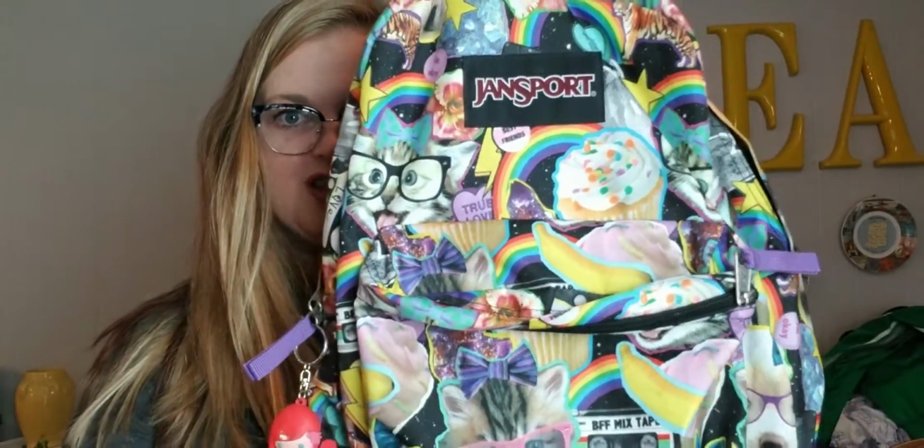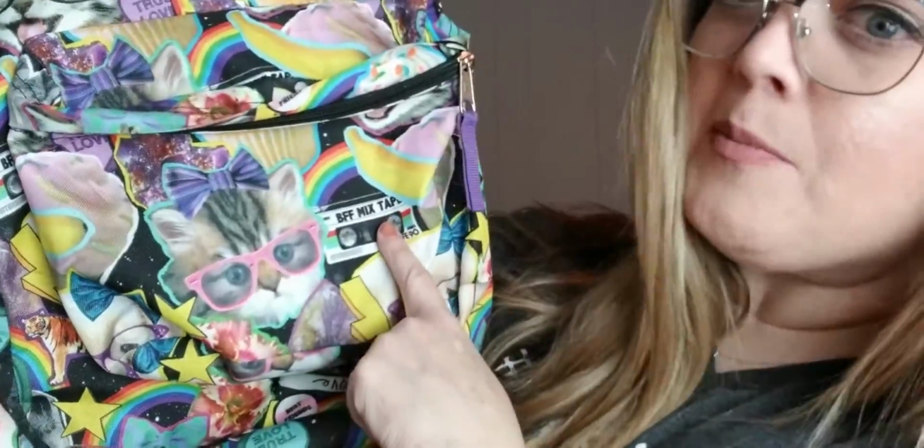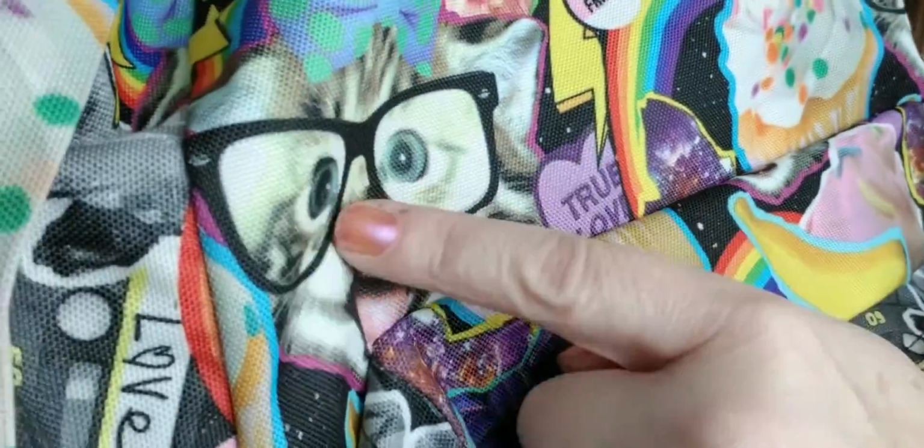So I love this. The next thing I got, I also paid $4.49 for it, is this cute little JanSport kitty cat backpack. And it came with a bonus. It came with a little Ariel keychain. Anyway, this is very clean. I'm still going to go ahead and throw it in the washing machine, but it doesn't have any fraying on it anywhere. It's in great condition, but it has all these little kitty cats on here, and there's like a mixtape here, BFF mixtape, cupcakes, and look at the little hipster kitty cat there. So cute.